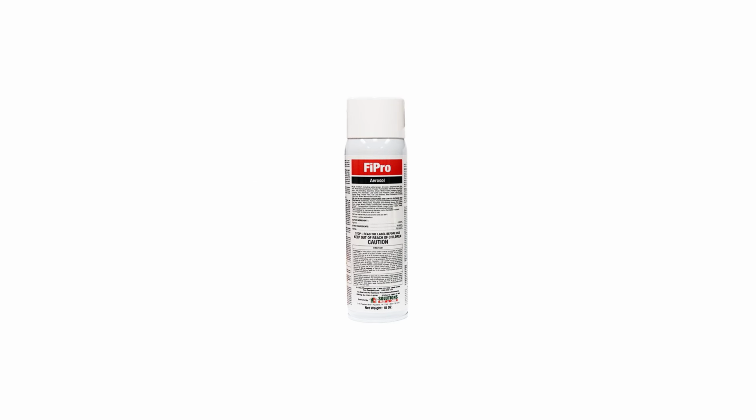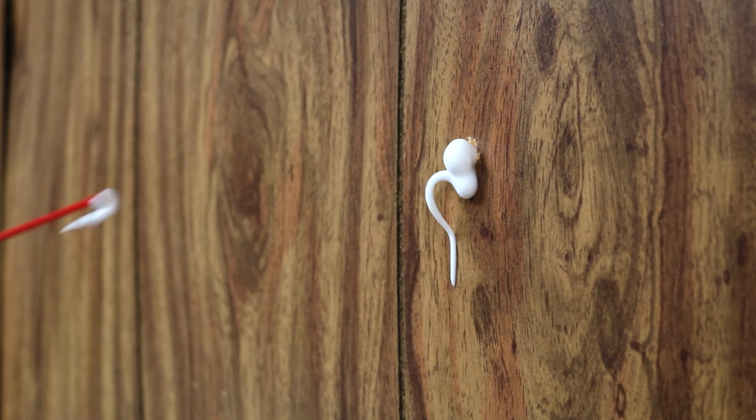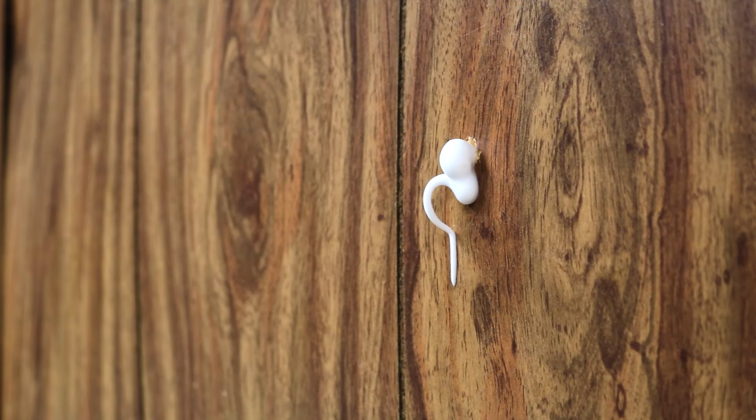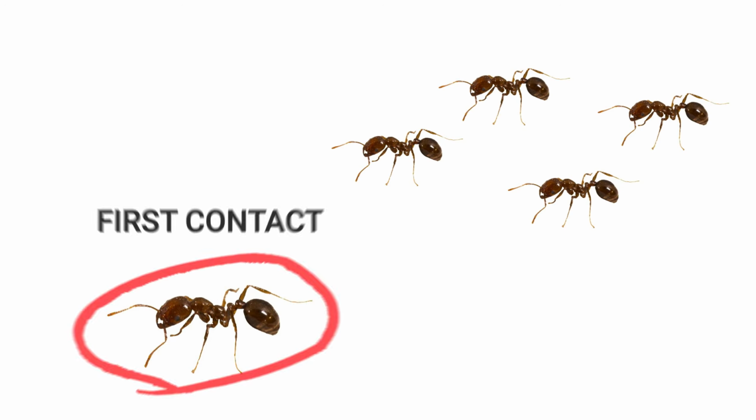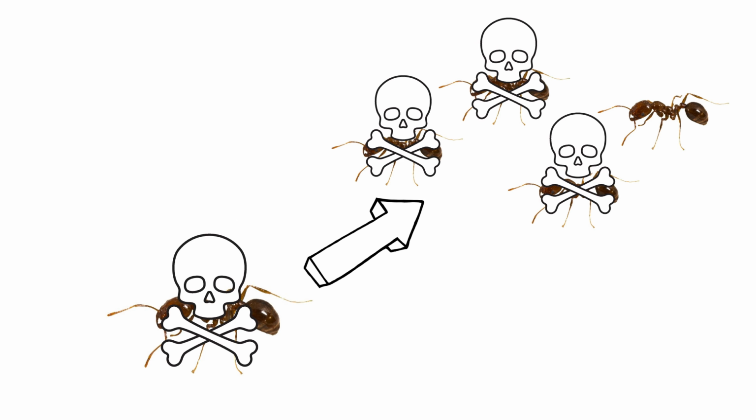For a non-repelling product, we recommend you use FiPro foaming aerosol. FiPro is a product made with the active ingredient fipronil. When applied, the product will foam and expand to cover the surfaces of tight cracks and crevices where ants may be traveling. Ants that come into contact with the product's residual will unknowingly pick up the product and spread it to other ants in the colony, creating a systemic killing effect.